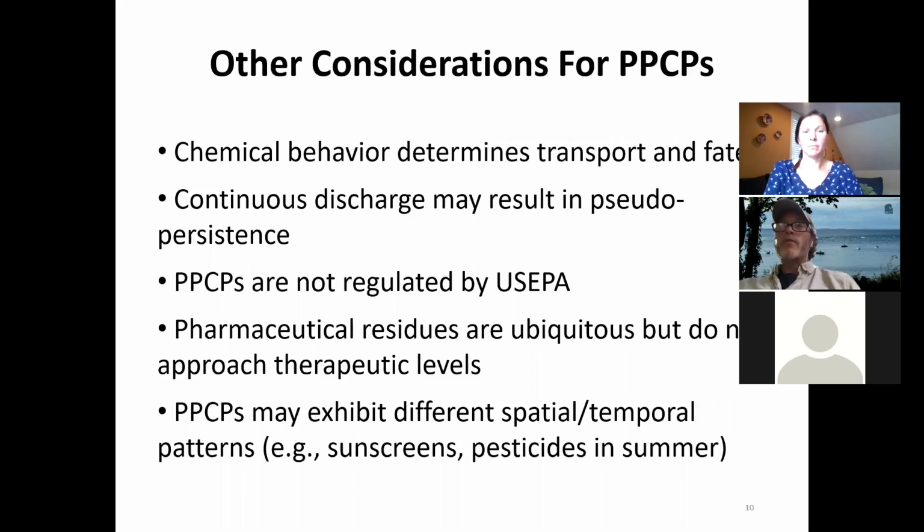And then they may have different patterns. Depending on which chemical you're looking for, you may want to focus your effort either in the summer or the winter. For example, you find sunscreens and pesticides in the summer, but you're not likely to find them in New England in the winter. Next slide.